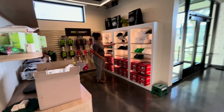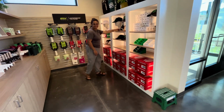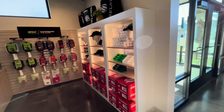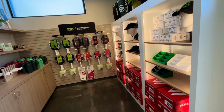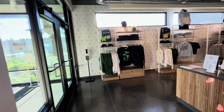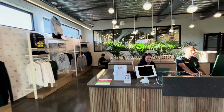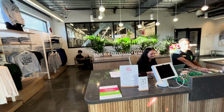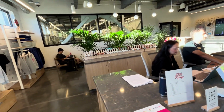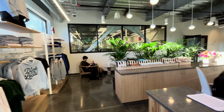They are starting to put in paddles here. Shoes, I notice, is something I don't see in other places. And goggles, very important for anybody playing pickleball. Not wearing any eye protection is just dumb silly. And merchandise. And they have demo paddles available for trials. Apparently, it's no cost at this point. You just drop your current paddle or a collateral, keys, ID, and so on.